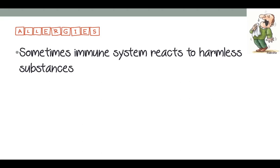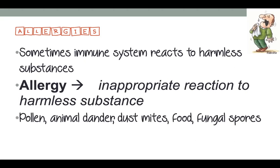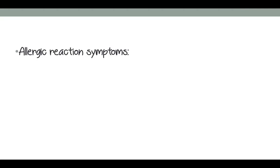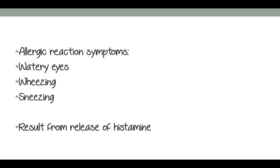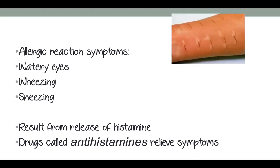As I've said before, this is when your immune system reacts to a harmless substance. So it's basically an inappropriate reaction. A lot of different things can cause allergies, like pollen, animal dander, dust mites, food, or even fungal spores. The symptoms of an allergic reaction are watery eyes, wheezing, which is basically having problems breathing, and sneezing, and all of these result from histamine. So the drugs that you usually take to relieve those symptoms are called antihistamines.